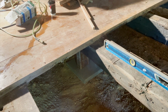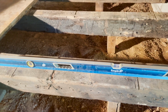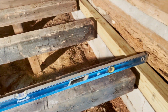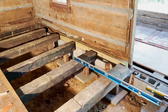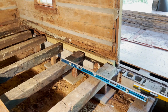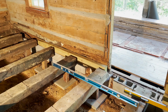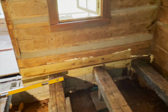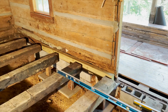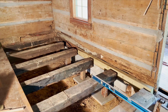I'm putting concrete under it, and then I'm jacking it up to level, and it's working out to the perfect height. Okay, I've put in the little cement pavers and the 4x6 supports all across the entire one side of the cabin, and the floor is sturdy and flat and so level.